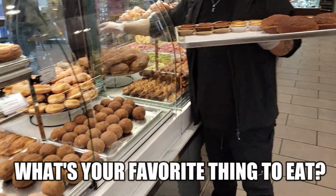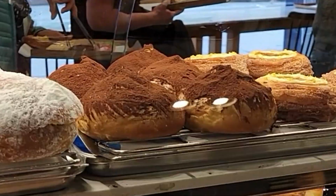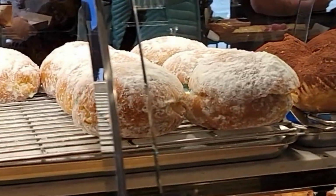What's your favorite thing to eat? Right here, that's tiramisu. Oh, that looks good. It's pretty good. It has tiramisu cream inside and outside tiramisu powder. Very nice, very nice. Really good.